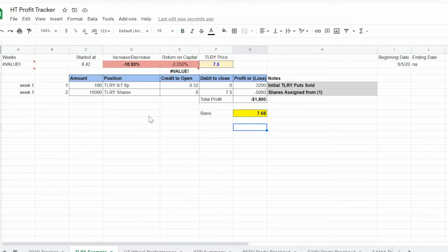So what does that mean for the next step of the wheel? We have these cash secured puts that we sold. We got assigned on them. We have 10,000 shares of Tilray. So what do we do now? We're going to move into covered calls.